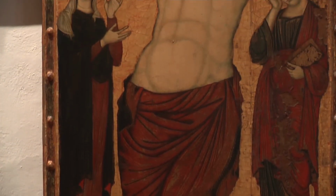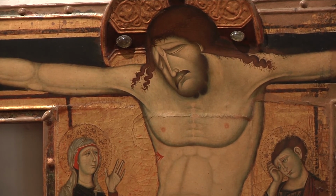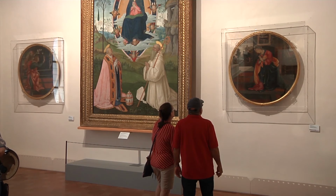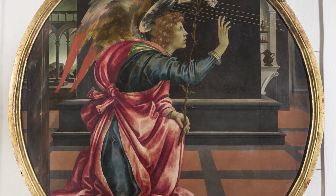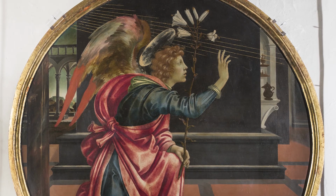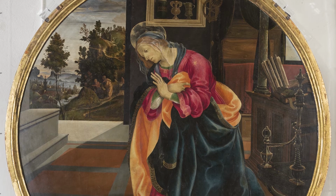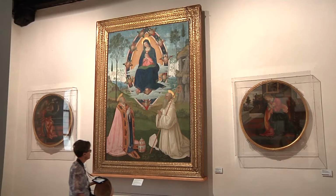The other crucifix, the work of Rinaldo da Siena, dates from 1270 to 1280 and comes from the church of the monastery of Saint Girolamo. In the same room, in the back, there are two publicly commissioned tondos painted by Filippino Lippi between 1482 and 1483 for the audience chamber in the Palazzo Comunale. Depicted are the Annunciating Angel and the Virgin Mary, both testimonies to the new influence of Flemish painting on the Florentine artist's style, such as the attention paid to the environments and the floral details.